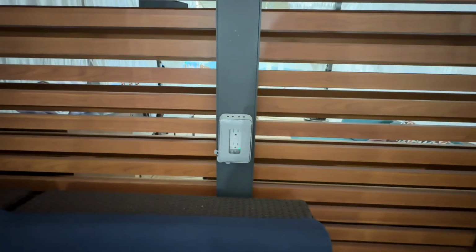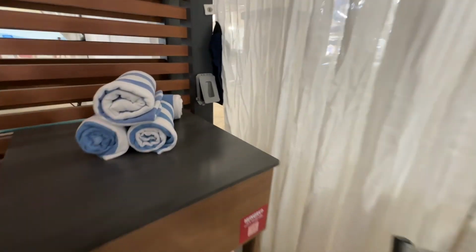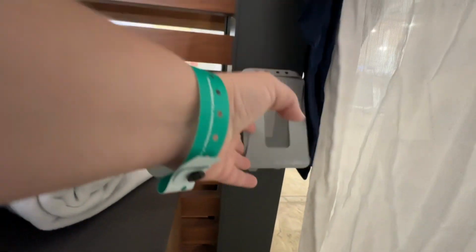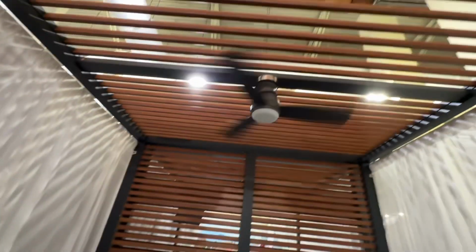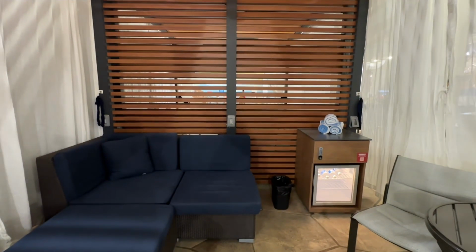Trash can. Nice sitting area. Little table there. And they have two outlets there and there. And then there's a fan and a light for each cabana, which is controlled with this switch here. There's the fan right there. Definitely a nice way to get away. I will say it's still very loud.